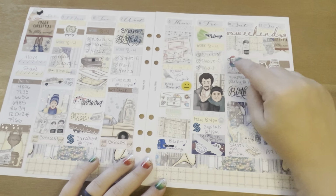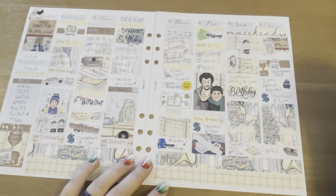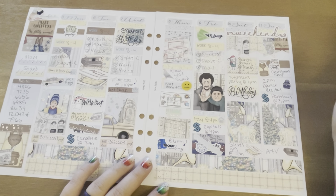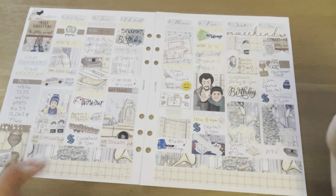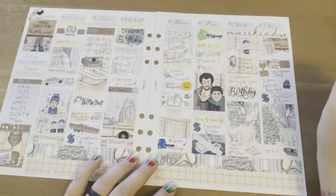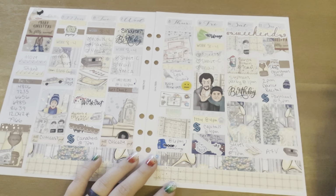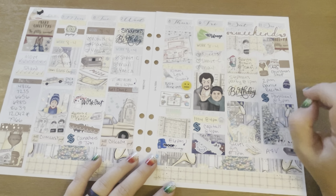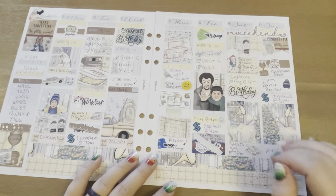On Saturday, this Santa girl sticker is from the Happy Planner. We went on a Santa train ride, and I mean, my kids really enjoyed the train ride. I've been on trains many times, so it's nothing new. It was a little underwhelming, but they enjoyed it, so that's what matters, right? And then we had another birthday party, and once again, that birthday script is from the Happy Planner. And then my husband's band had a gig that night. I didn't go, but I wrote it in my planner just because.